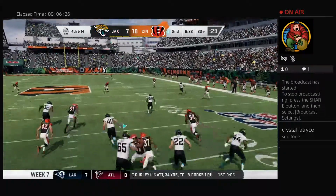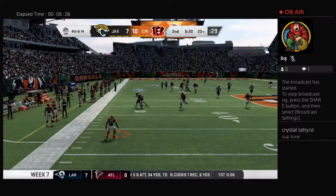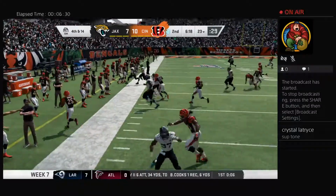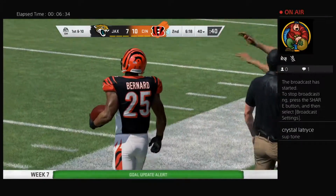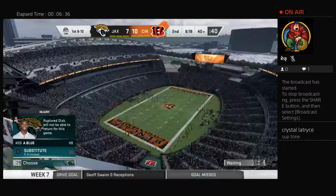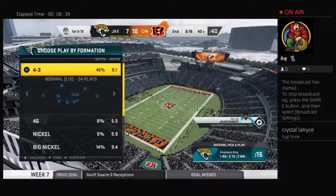And the win last week punted 4 times as this one's away. 39 yards on the punt, give him just 1 yard on the return. And the Bengals will take over here, 1st and 10.